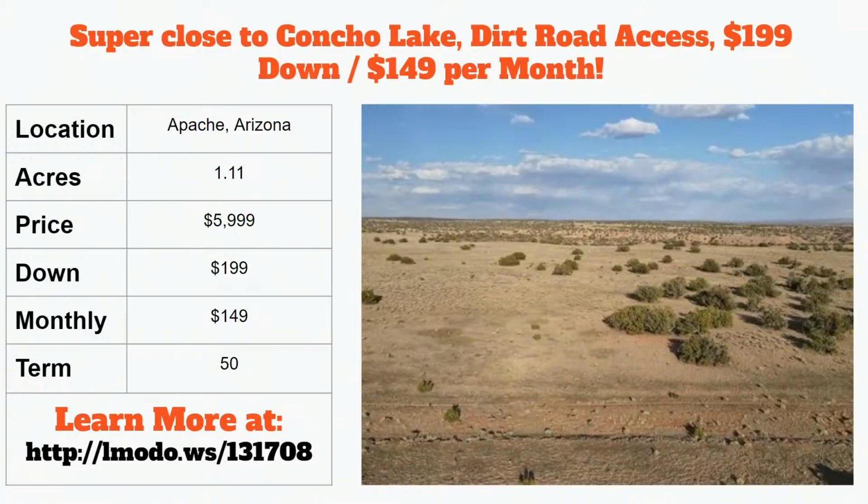Here we go. Okay, check this one out. Super close to Concho Lake. Yes, there's a lake in the desert. That's true. True story. This lake is 60 acres large, by the way. Who would have thought that there was a 60-acre lake in the desert? I mean, if you're from around there, you're like, I know this, dude. Some other people are like, I don't know that. In fact, last week I joked, like, fishing in the desert. Yeah, it's true. On a 60-acre lake.